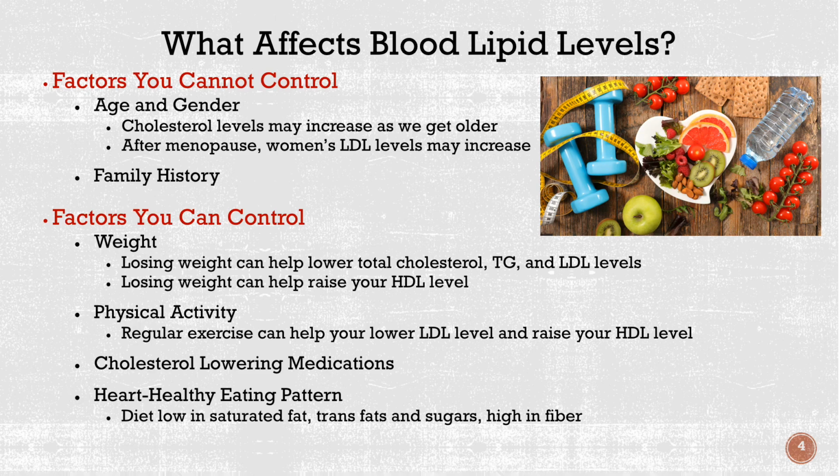Family history plays a role as well. Your genes partly determine how much cholesterol your liver makes. So high blood cholesterol can run in families.